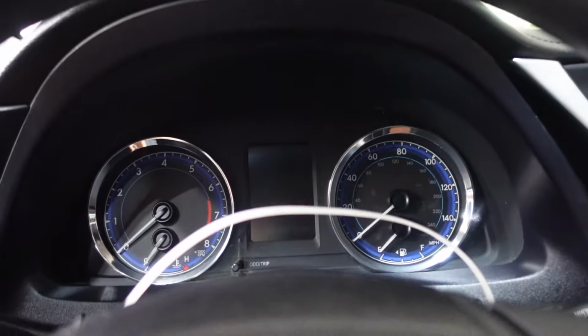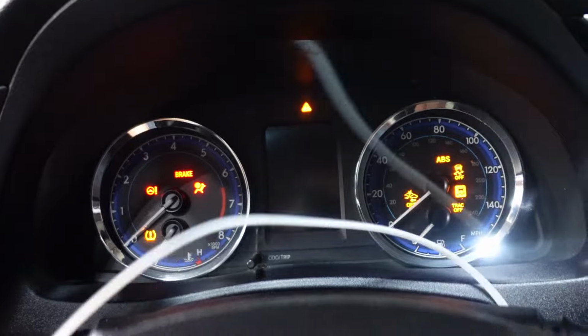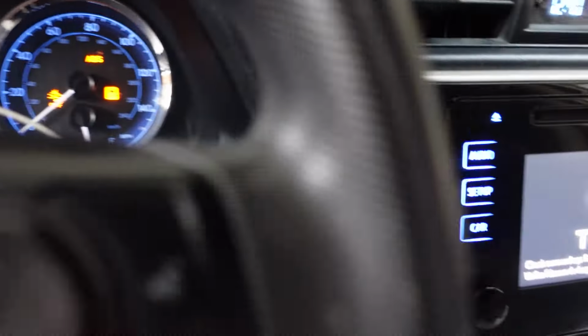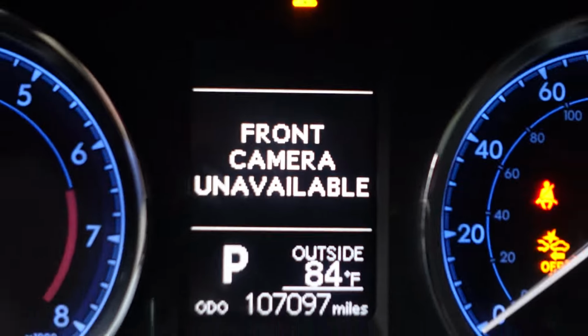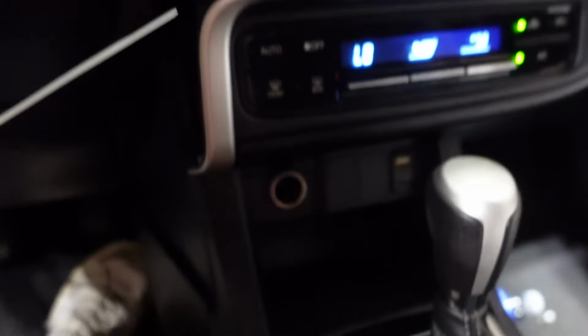But we can even go for a test drive to see if everything works good. But let me turn it on. So the car sounds really good. Started up perfect. Front camera unavailable. All right, the AC works very good. All right, so good thing we won't have to change that.